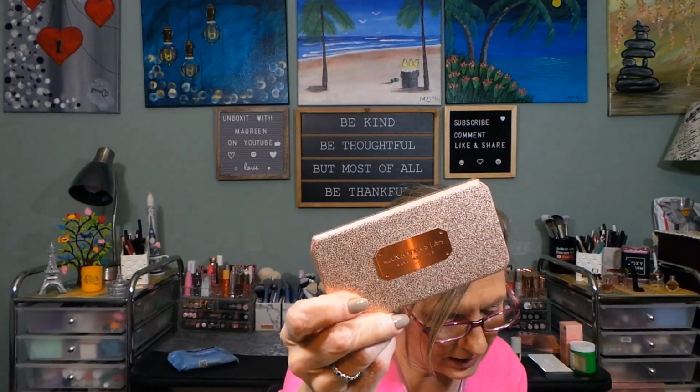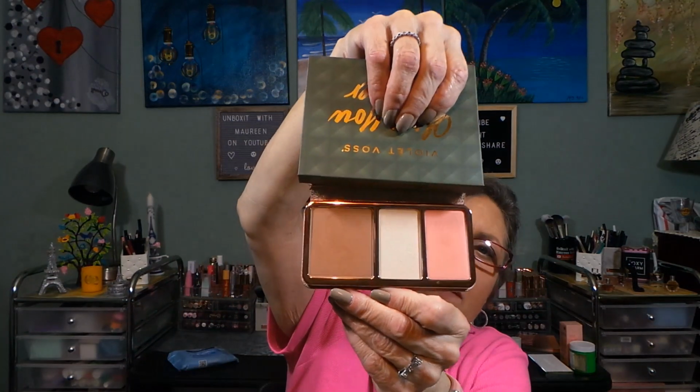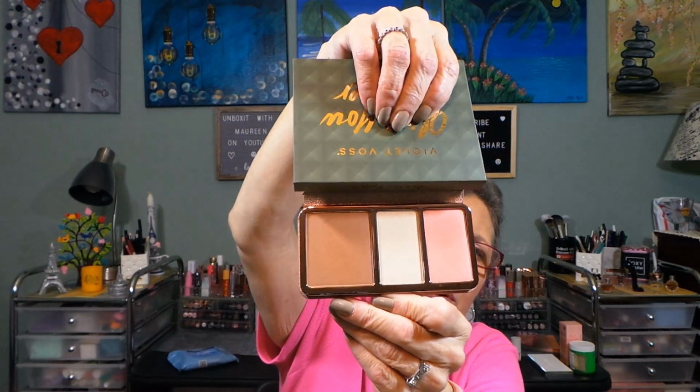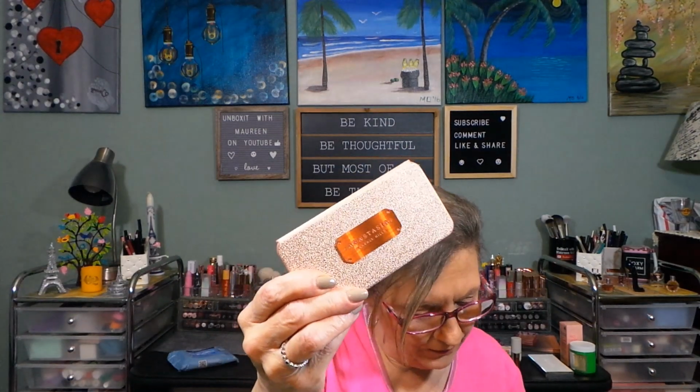This is from Boxy Luxe, the ABH face palette. This is stunning. Right here, I'm going to block once again. We'll use this palette to show you. I love this, and we'll use it for sure. Italian Summer is the name. I did swatch this also, so you will see that. Definitely a little bougie. The packaging is phenomenal.